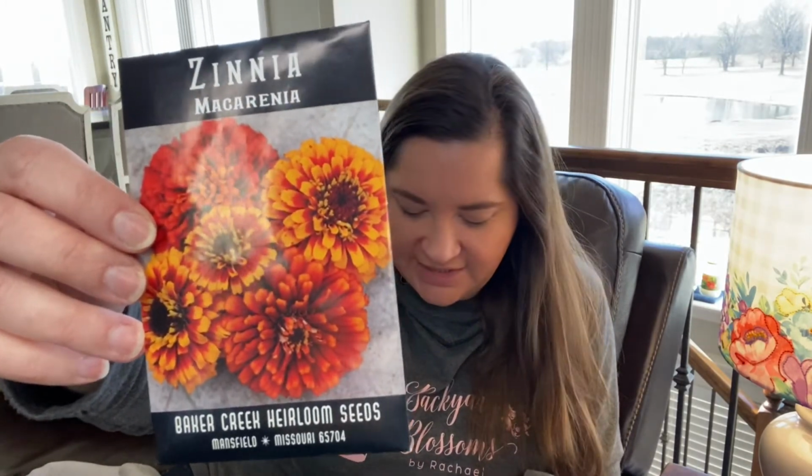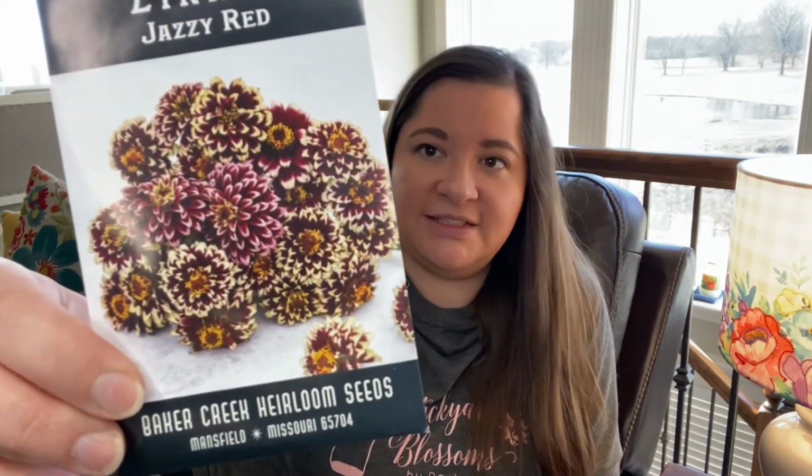Those are pretty zinnias. And then look at this one. This is another poppy, this Mother of Pearl poppy. How cool is that? And then I could not complete my order without some jazzy style zinnias, jazzy red zinnia. So that is my Baker Creek order, and I am super excited about that.